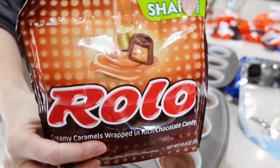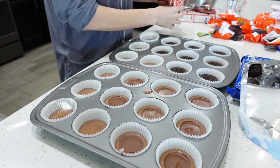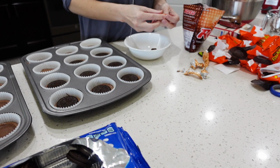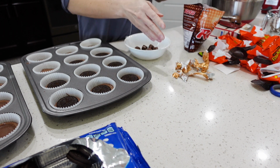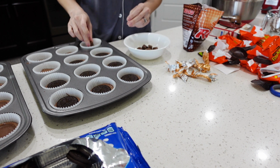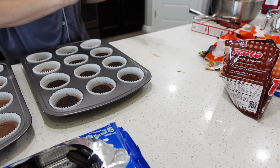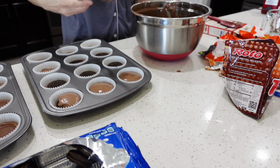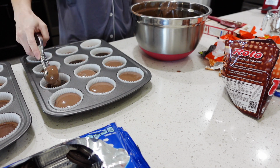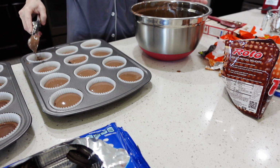I kind of stupidly assumed that the Rolos would be unwrapped since they are just in this bag, but they are not. So I need to unwrap these and I'm gonna put one right in the center of the cupcake. Now I'm going to put another scoop right on top of the cookies and treats, and these babies will be ready for the oven.